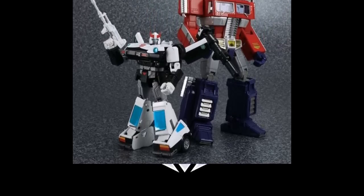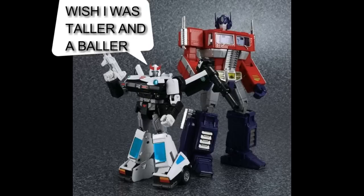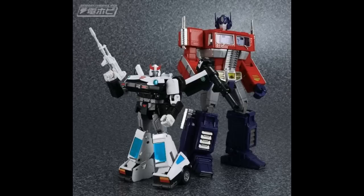So the other thing is they went too small in the Carbots. The Carbot sizes, in my opinion, are too small. I would like to see them a little bit taller, closer to Ironhide, just one head shorter than Ironhide, but not actually as tall as Ironhide. So that right there kind of opens up for a little bit of discussion what we'll see in the future.